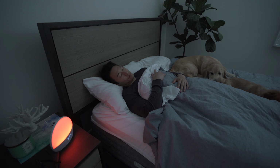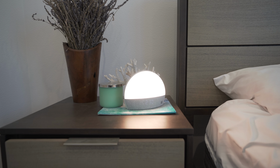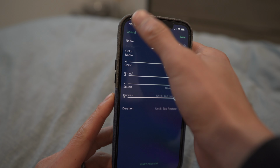Now honestly, we love our Hatch Restore. The light is completely dimmable but bright with a ton of color options. The speaker is loud and immersive. And with their premium subscription, I can sleep easier thanks to their new meditations, sleep stories, and sleep sounds that update frequently. Let's get straight into those special sounds for the premium membership.